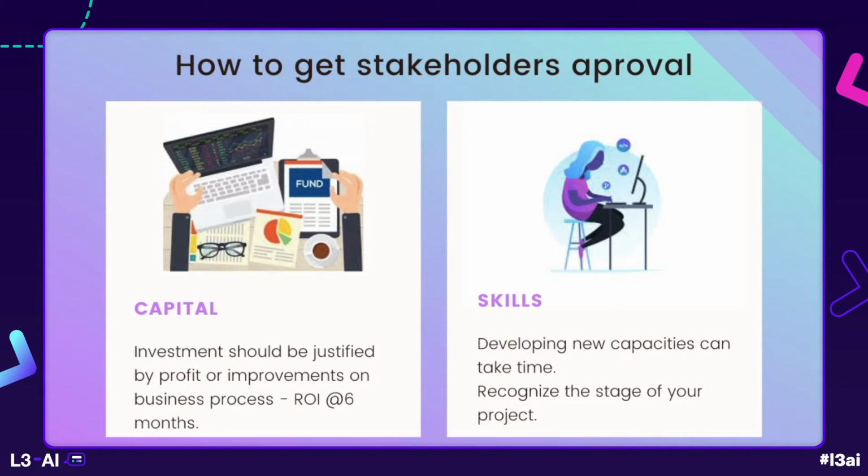And on the part of skills, if you're working at a small firm that hasn't developed new capacities in AI or data science or this kind of technology, consider starting with a provider or a free framework or a free tier while your people are getting new capacities.